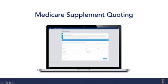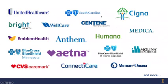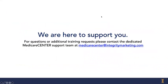MedicareCENTER doesn't want to overlook the power of Medicare supplements during AEP. So we've included a supplemental quoting feature. You can quickly and easily quote based on a number of key factors to help find the right plans for your clients. And it's all based on industry-leading quote resources. Having all these quoting and enrollment features in MedicareCENTER means you have access to the quoting and enrollment systems for all the major carriers in one place, under one roof, one username, one password. And remember, you can access them anytime, anywhere, and really any device that you prefer.